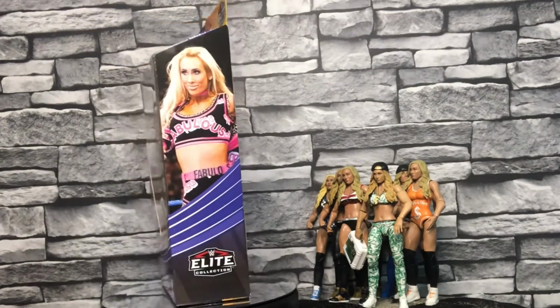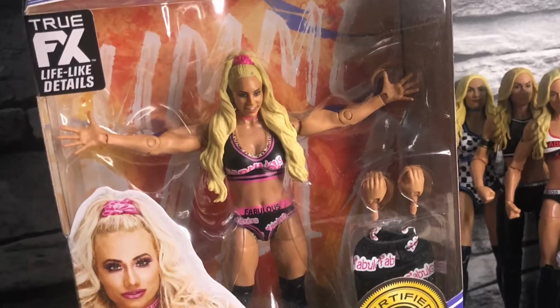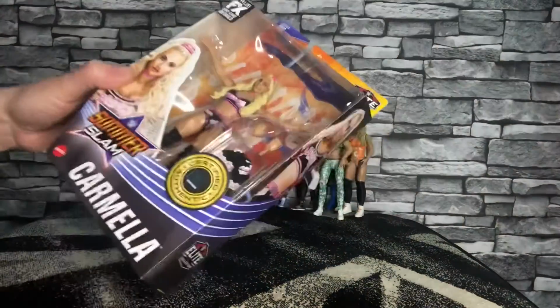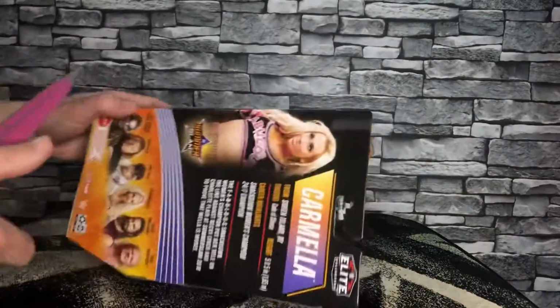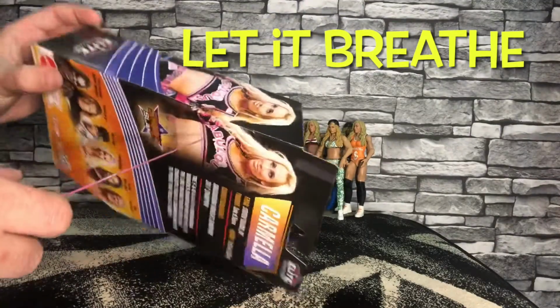It's got to be said, this figure does look great in the box. It'll almost be a shame to let it breathe, but we've got to let it breathe. Just checking out again, look at the scan on this figure. So good. I am going to open it really carefully because I don't want to wreck the box on this one. Because guess what, all you mint on card lovers? If you just put it back in carefully and put it on a shelf, no one will ever know.